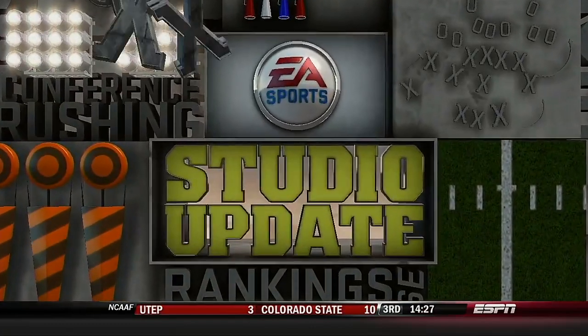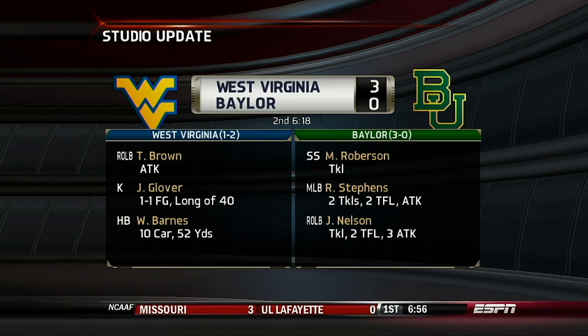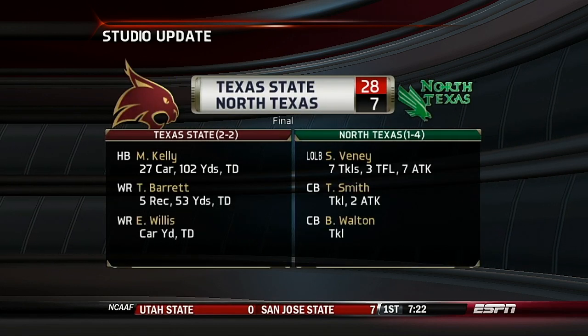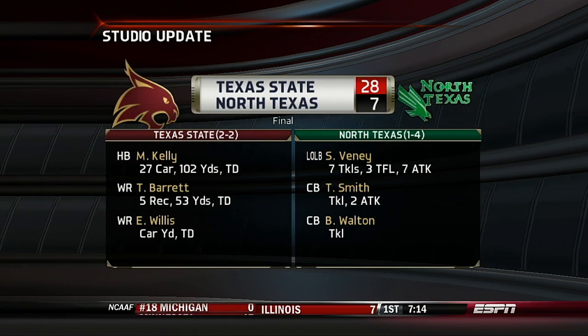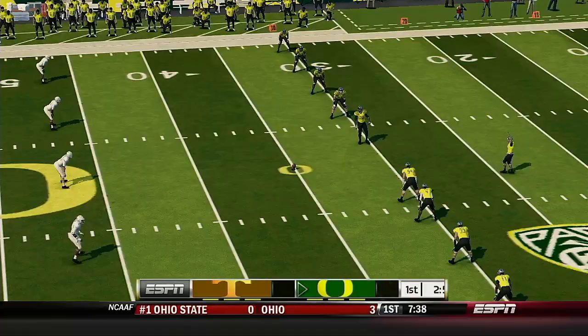Reese Davis joins us in the studio with this update. Reese. Let's take a look at some action from Waco. Back and forth they go, two heavyweights slugging it out. The Mountaineers have the edge, 3-0. Elsewhere, a brief detour to Denton, and for Texas State, they've won two straight. The Bobcats win it, 28-7. That's good stuff, Reese. Thank you.